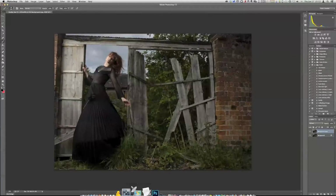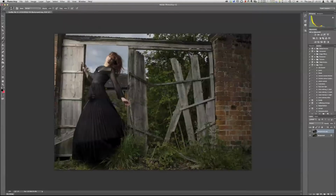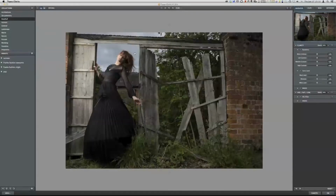This is a little bug from Photoshop. Filter, go to Topaz, and go to Clarity. Now, what Clarity actually does is, I always say it's like tonal contrast on steroids, because a lot of people know tonal contrast, and it's like the secret weapon of most professional photographers. They always will tell you, no, we're not using it, but trust me, they do.